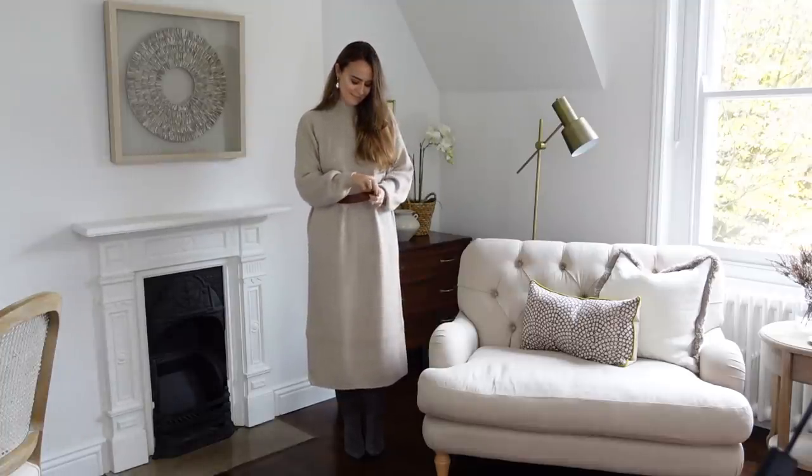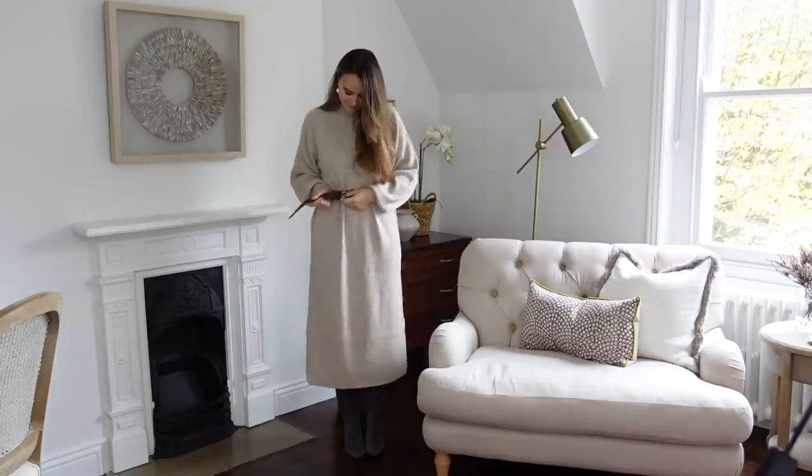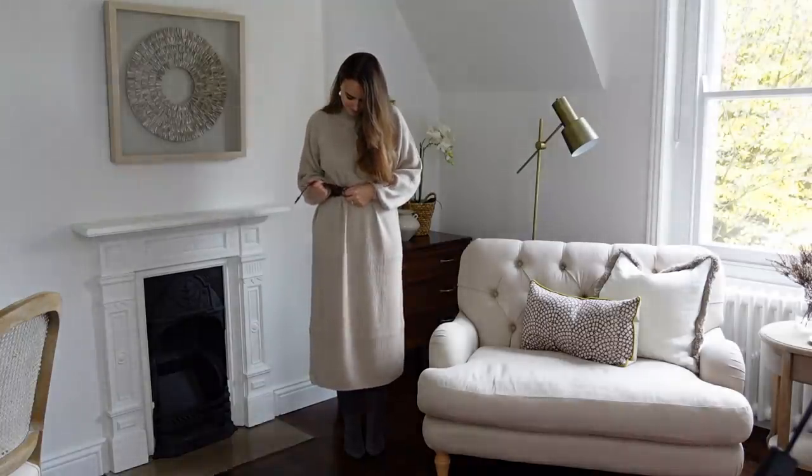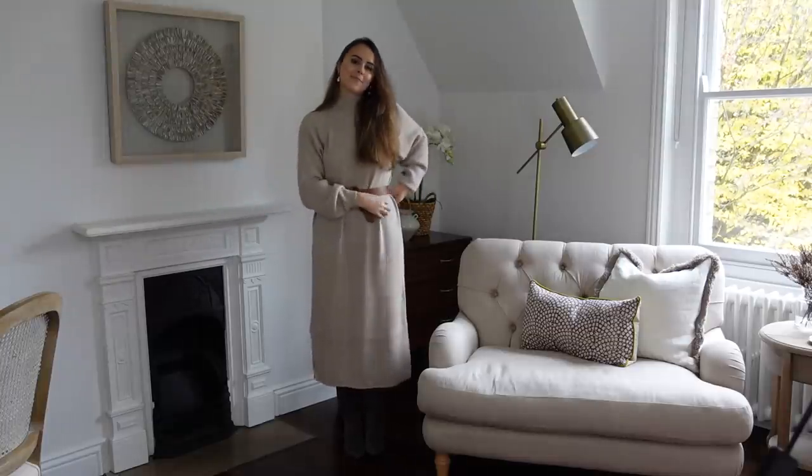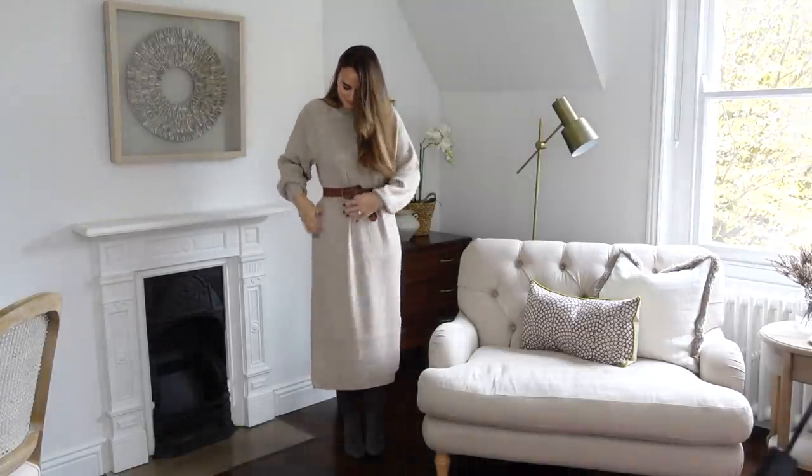This one is quite an oversized type dress, definitely something you're going to want to wear a belt with, but I find those quite flattering because then you're not worrying about it being tight fitted. And at this time of the year, eating a big lunch and then suffering the consequences afterwards.